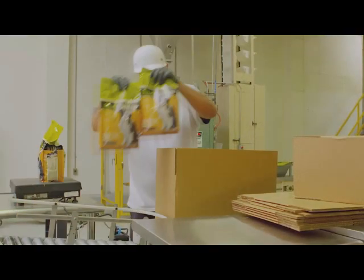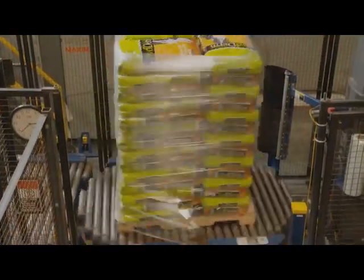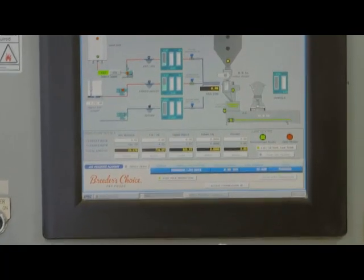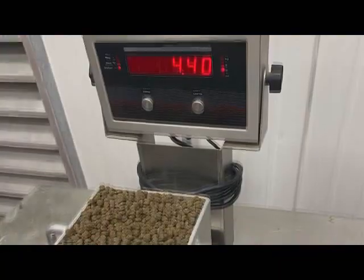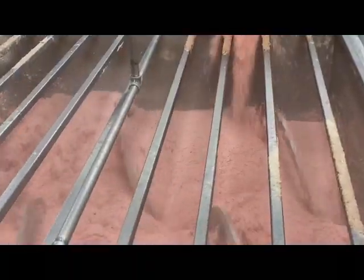But what's really interesting, this is the extruder room. This is the machine that makes kibble. See all this stuff? This is an extruder. Dry ingredients get brought over here. The fresh meat and everything gets pumped over to here, and it all gets blended together in this extruder.